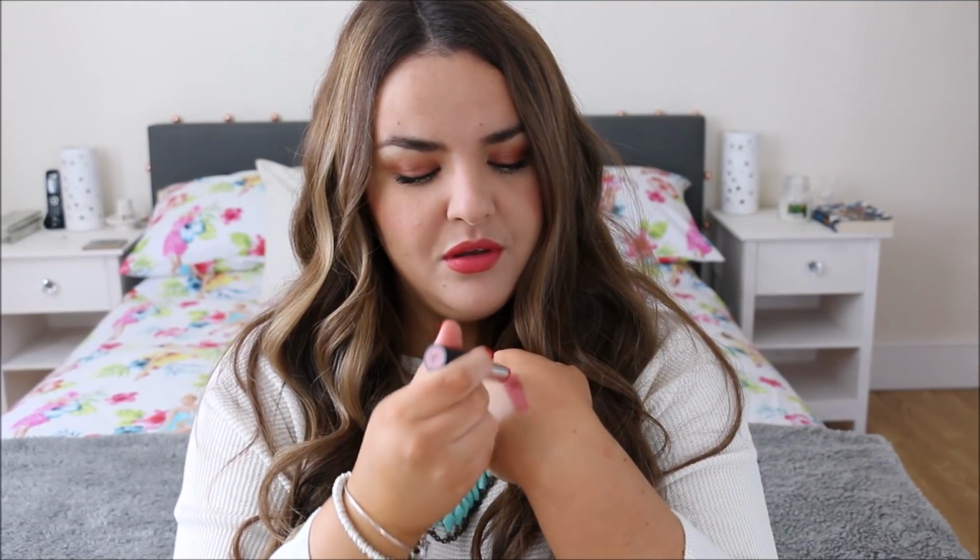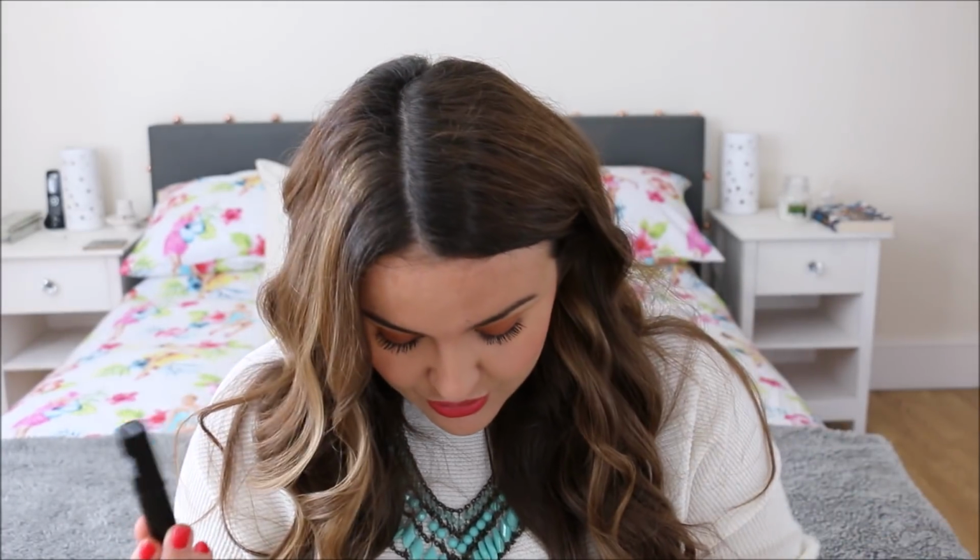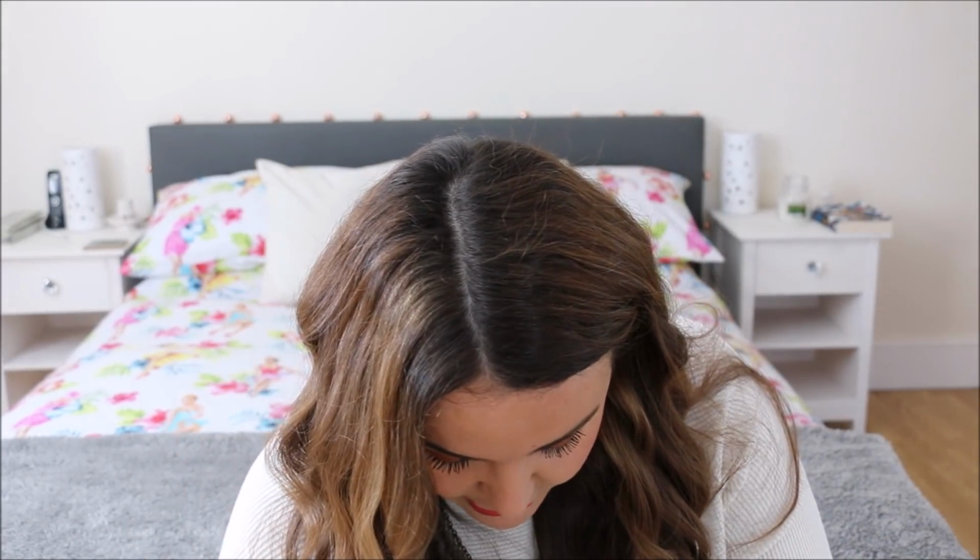Yeah, it's like a mauvey, peachy, pinky nude. I will swatch it here for you. The formula is beautiful, and I wish I'd tried more lipsticks from this range now, to be honest, which is unfortunate because it's going to be discontinued.